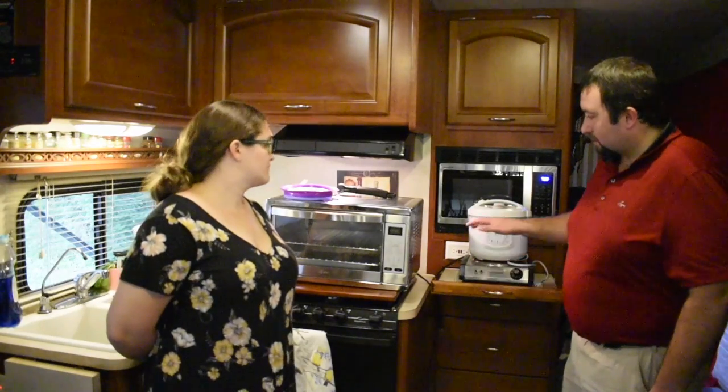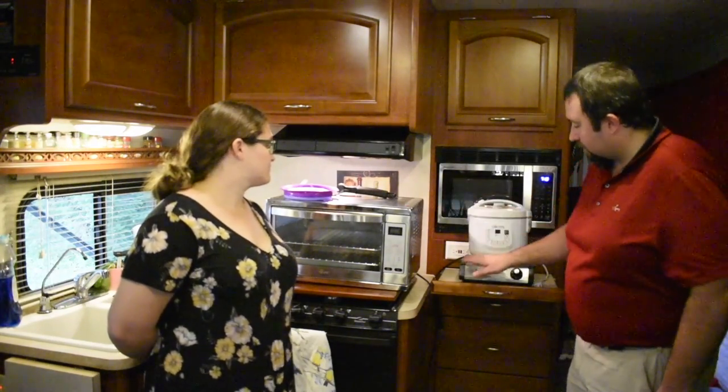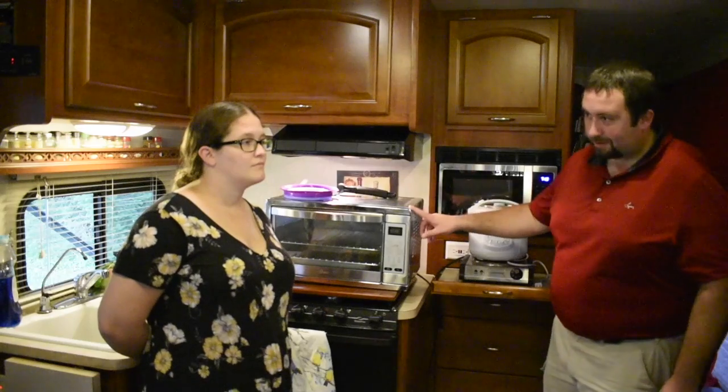Each of these high powered devices, like the toaster oven, the hot plate, and the air conditioner, use, I believe it's 1500 watts or 12.5 amps. So if you have the air conditioner going and the toaster oven and the hot plate, with a 30 amp fuse, you're probably going to blow it, which we've done several times. So just that's something to be aware of.